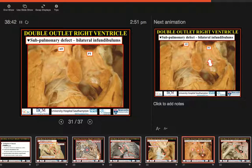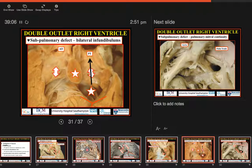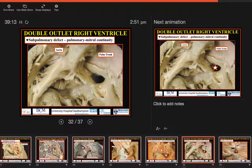It is the subpulmonary defect that is the essence of the Taussig-Bing malformation, here with bilateral infundibulums. And the defect is in subpulmonary position because the muscular outlet septum is now attached to the caudal limb of the septomarginal trabeculation, thus putting the defect into subpulmonary position. It still, however, opens between the limbs of the septomarginal trabeculation.